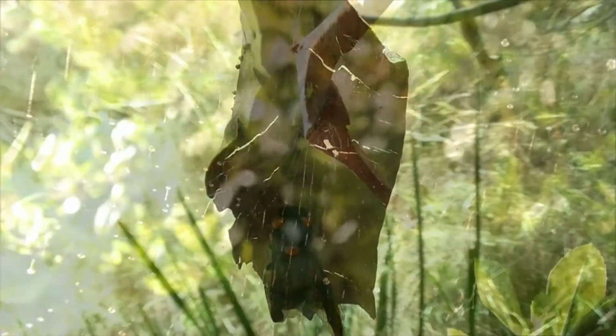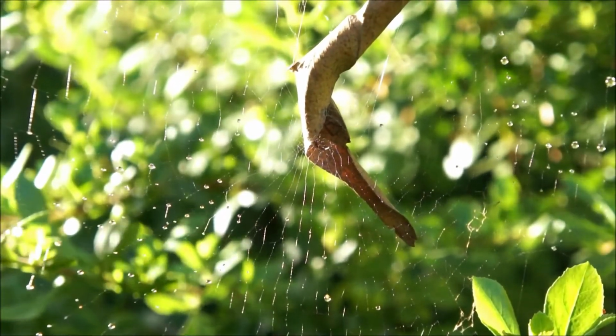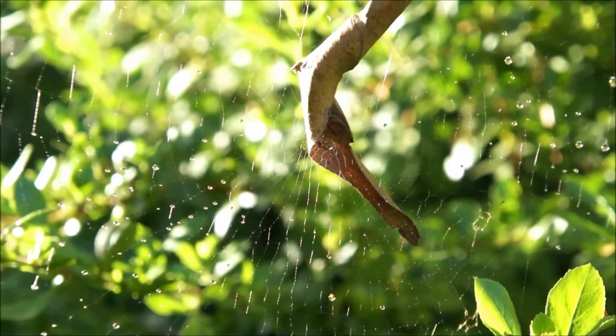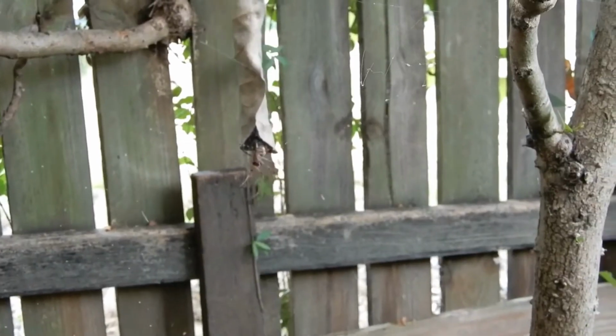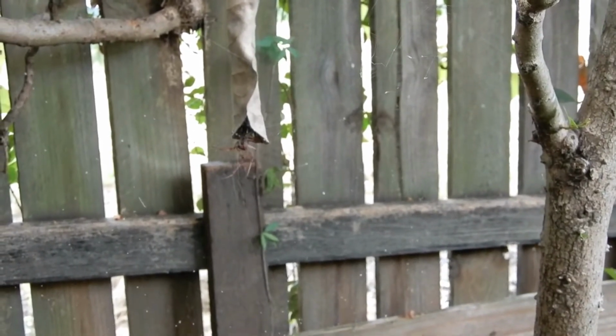The material they use includes any lightweight material they can find, including even scraps of paper. The nest is hung up in the center of a web where the spiders wait for prey.